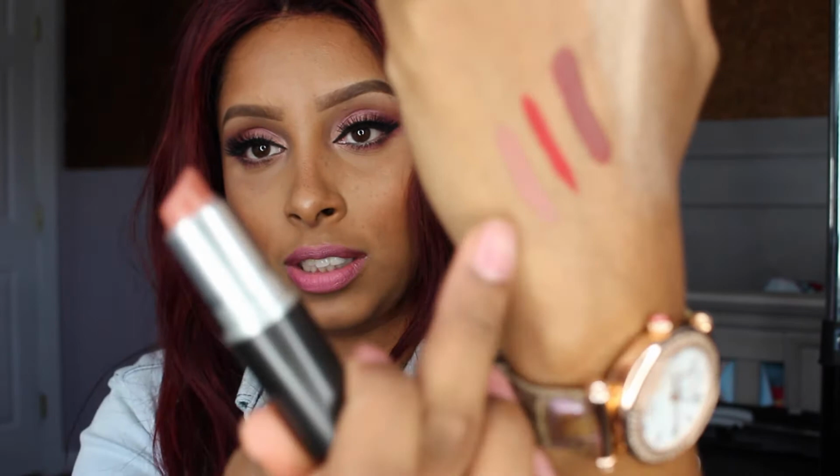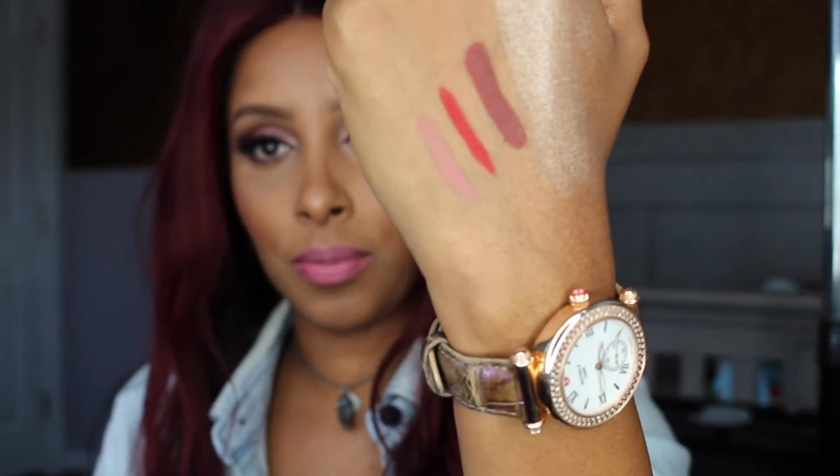And when it comes to nudes, one of my favorite nudes has to be MAC's Velvet Teddy. Look at that. Definitely one of my faves. You can't really see it in the lighting, but this is Velvet Teddy here. It goes with every makeup look: smoky eye, red eye, pink eye. Red eye sounds stupid, but an eye with red, an eye with pink, dark halo eye, purple. Velvet Teddy can go with anything.